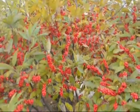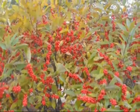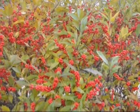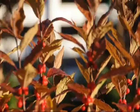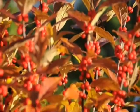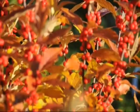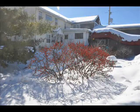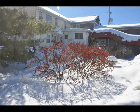Winterberry holly is our only native deciduous holly. In the late summer, berries form on the bush, which are in clusters. As fall progresses, the foliage of the winterberry turns red, which soon drops, leaving nothing but red berries on the stems of the winterberry.